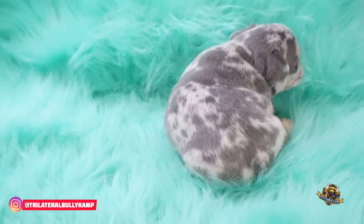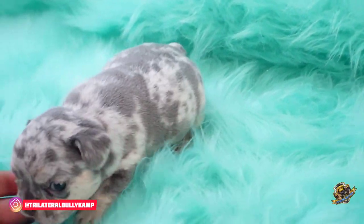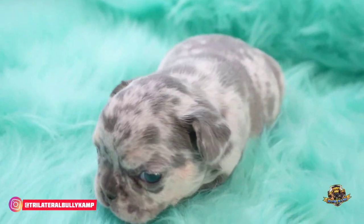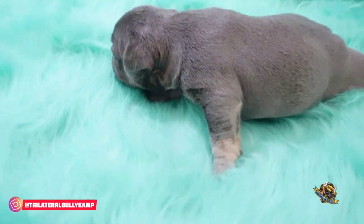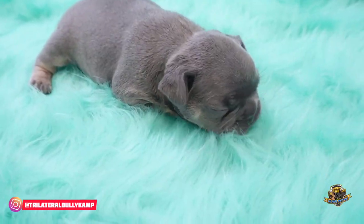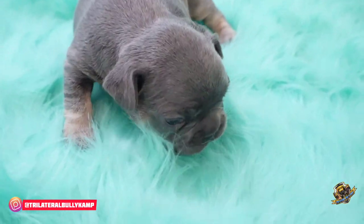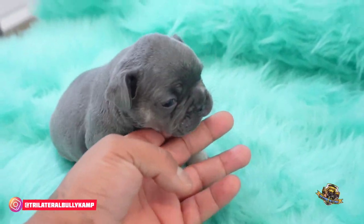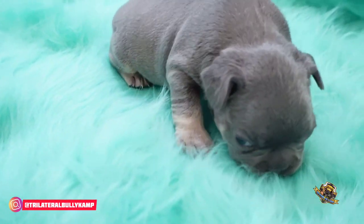Let's get to puppy number 3. Okay, guys, we're here with puppy number 3. As you can see, his head, his body, everything is looking great, looking beautiful. I hope he's not using the restroom on this canvas. It's pretty soft, but as you can see, he's sniffing around trying to see what's going on. But look at this beautiful blue and tan boy here, y'all. Nice huge dome, tan points showing up on the side, definitely on the legs.